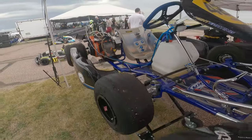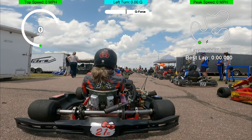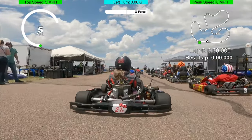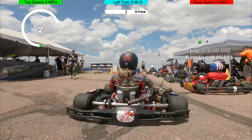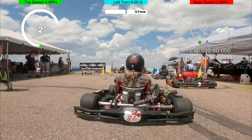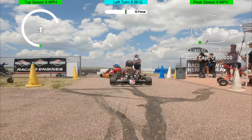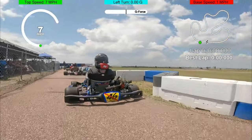We're doing a quick run around my 2021 CKR Stingray to show you what we're working with. I'm racing in the LO206 Heavy class. That means we run a spec Briggs & Stratton 4-cycle motor that makes about 8.5 horsepower, and the minimum weight, driver and kart, at the end of the race is 385 pounds.